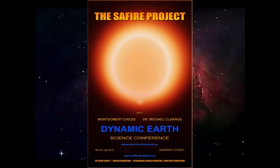NASA announces Dragonfly drone mission to Titan. The dual quadcopter drone will make dozens of flights across Saturn's largest moon, studying its chemistry and looking for signs of past and present life. Hopefully it won't get shot down.